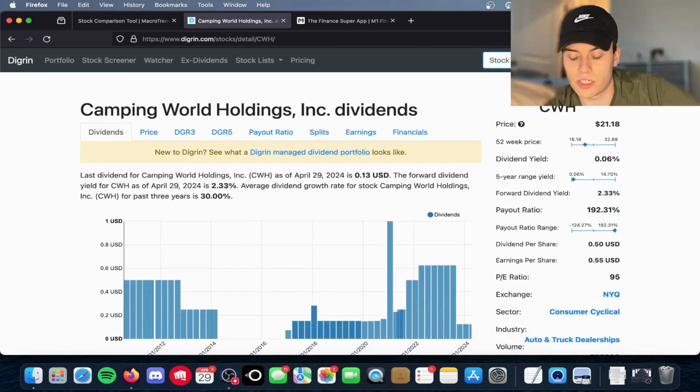You want to make sure it's paying a strong dividend that has a history, that beats inflation, is a low percent of their earnings so they can afford it, so it has no chance of getting cut.